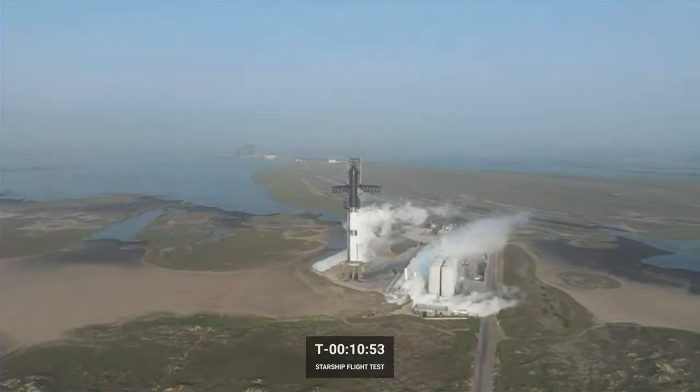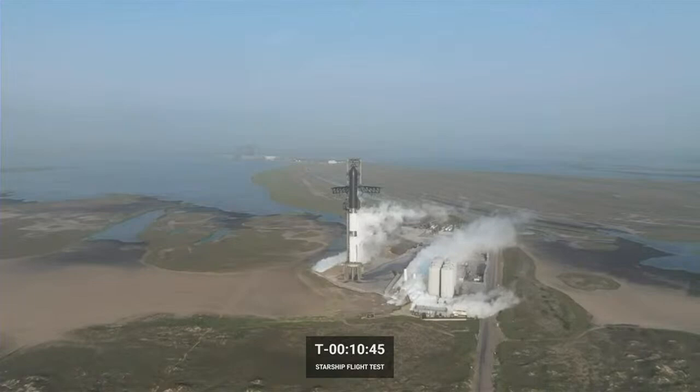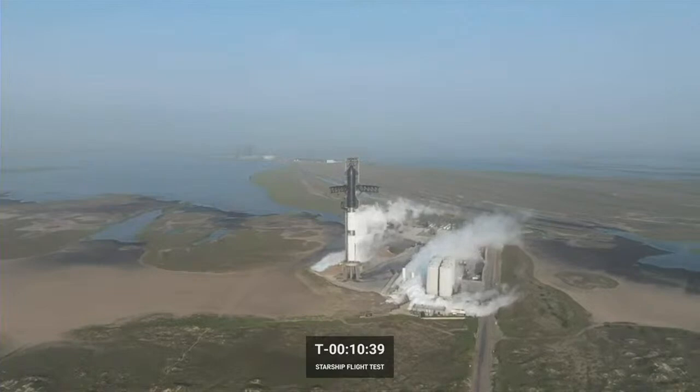The SpaceX team continues to check in with the Coast Guard. Good news is we've not heard any reports of boats in the safety perimeter as the launch vehicle heads out over the Gulf of Mexico. So right now, T-minus 10 minutes, 40 seconds and counting. Everything continues to go well for an on-time launch.